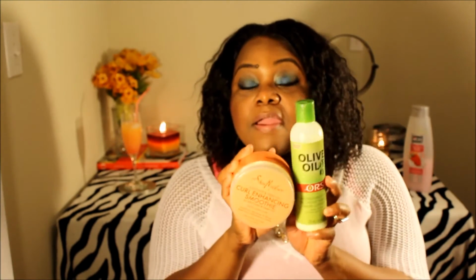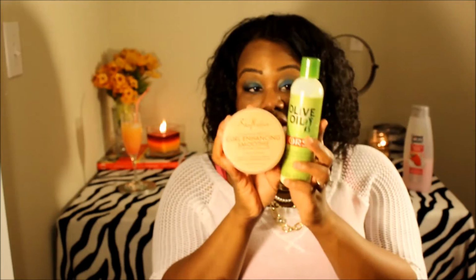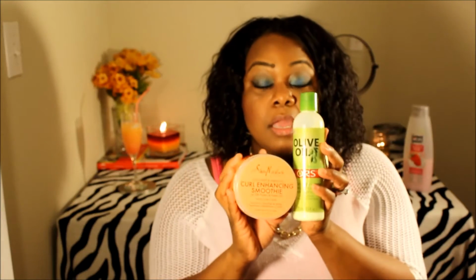So I mix these two together. Great together. I don't like this by itself for my braid outs, but these two together was bomb.com. Fabulous. So let me just say, with this though, you can use this by itself, and this will be your moisturizer by itself with your oil. But these two together, because this smells great, and also it does enhance the curl pattern, I think.